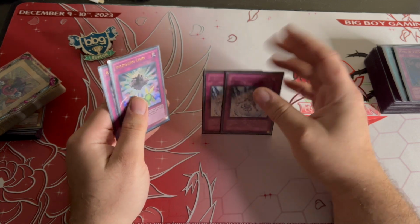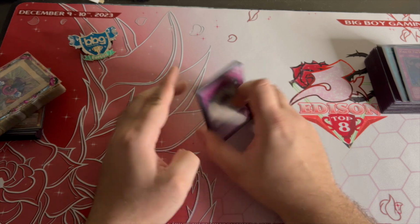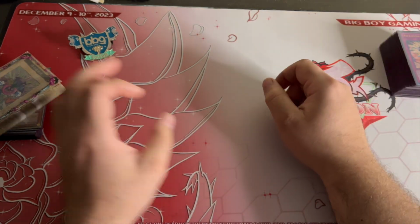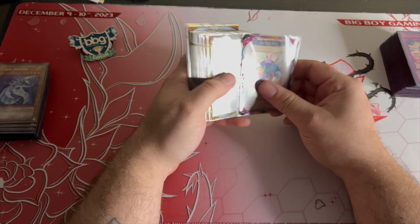And the last, we have 2 Glorious Illusion, 2 copies of Beckoning Light. Yet again, not a lot to really say there. Rounds off the 41 card main deck. Yes, it was still 41. I'm going to go over this extra deck very, very quickly.